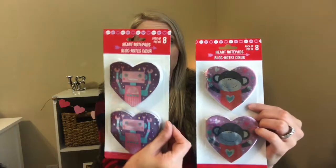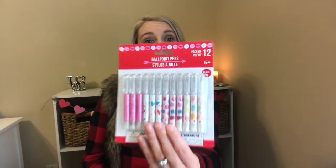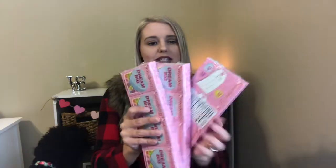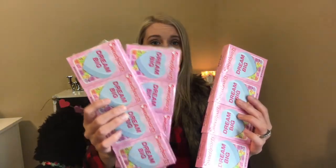Little Valentine's paddle balls. And these little heart notepads. I thought these were super cute. Some ballpoint pens. They had so much cute stuff for Valentine's Day. I know I've said cute like 100 times, but super cute stuff. I bought 3 packages of these little sweethearts.